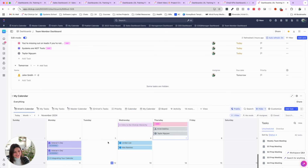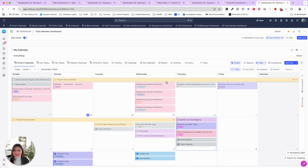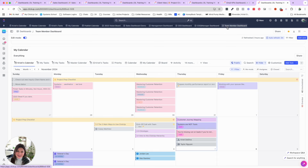And then last but certainly not least is embedding a calendar widget. So just like I showed you how to embed the client view, if you didn't watch that part, make sure you go back to that. There is no calendar widget on dashboards yet, but that did not stop us from embedding a view into our dashboard. Everyone likes to see their tasks different. Everyone works with deadlines different. I personally love seeing my calendar where other people are like, give me a dashboard, give me a list view. I need to sort it by priority. And it really just depends on the team member themselves.